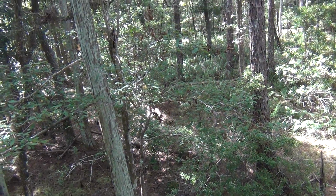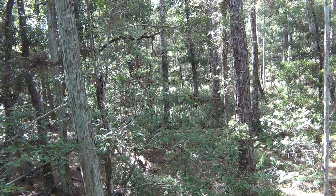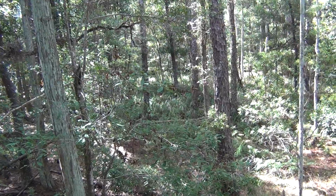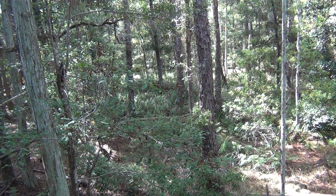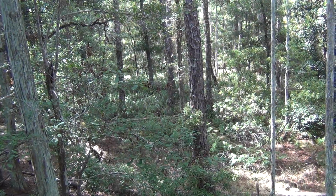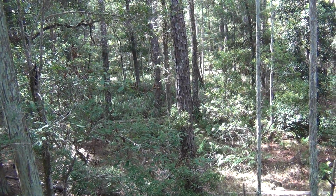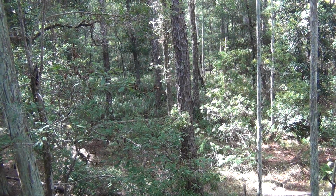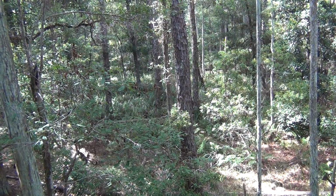Back more over to the right, looking out across, it's more of an open area. There's a lot of ferns out here, and I don't know if the deer like to eat the new shoots of the ferns. I think I've seen them on my video cameras eating them. I wouldn't call it a food source that you would hunt necessarily because it's so prolific in these areas. There's definitely plenty of it.